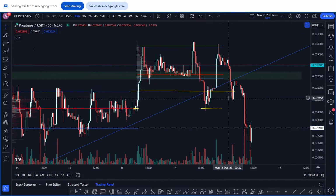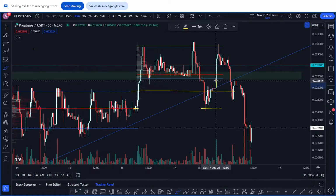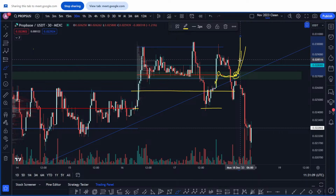If you wanted to buy this, what you needed to see was for this to go up on its own, back test these lows, and then you could probably buy here. So timing is also quite important. You needed to see acceptance here, come back onto this, then that's when this volume should have come in here. That would have made sense. So instead of it coming here, it should have been here, right?